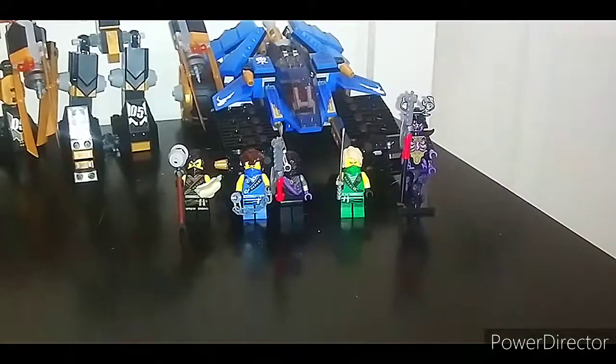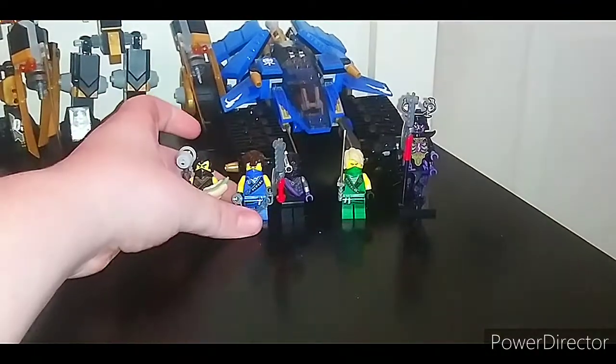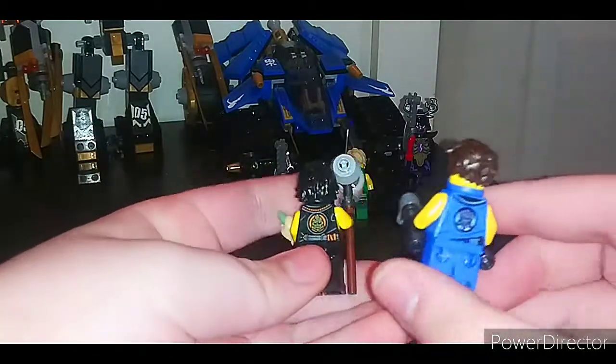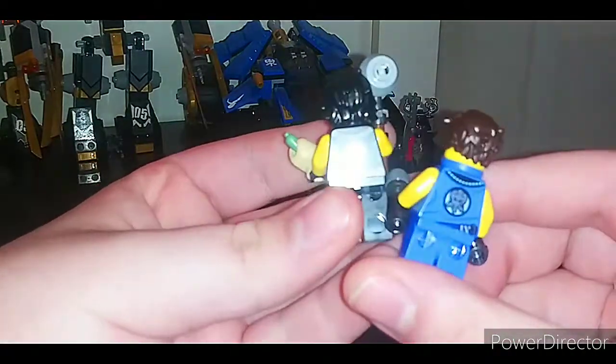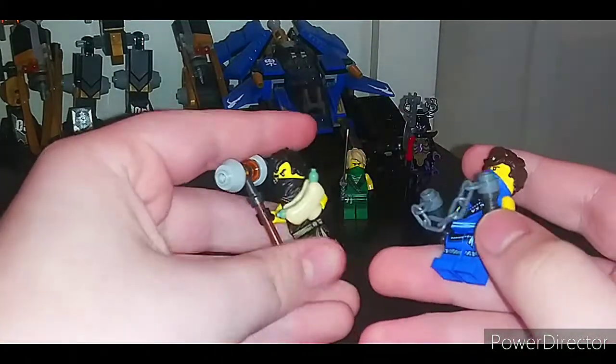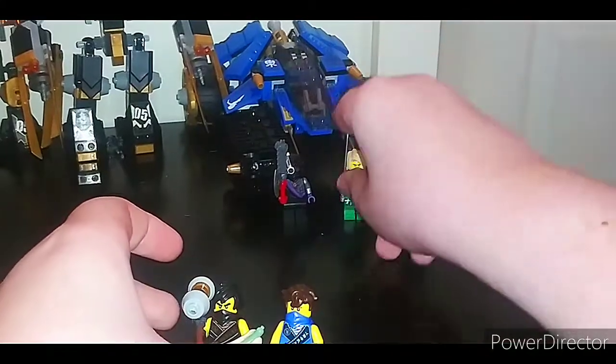And our next category here is the minifigs. Again, this one has 5 minifigs, which are all very nice. As you can see, we have 3 ninja and 2 bad guys. Cole and Jay are the exclusive ones. They look really nice with the printing. They have their hair piece and the half mask piece, which is very nice. Cole comes with a hammer and this green hot dog thing as well. Jay comes with just your standard pair of nunchucks.